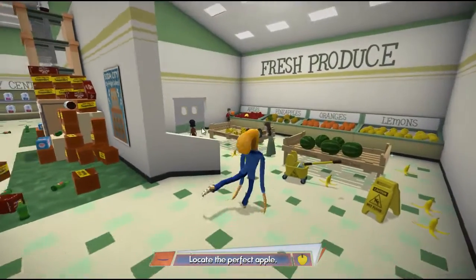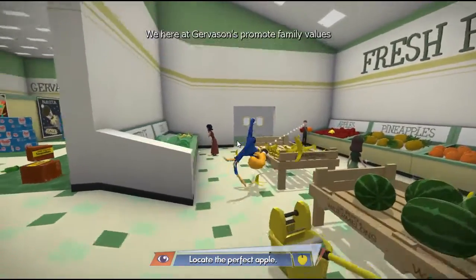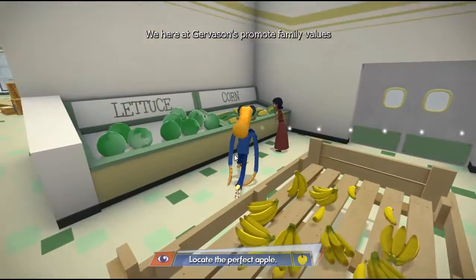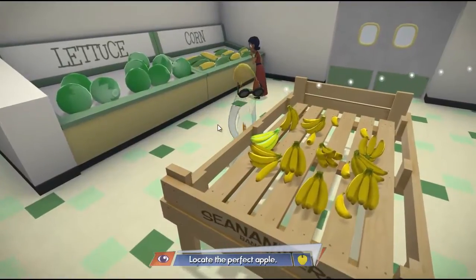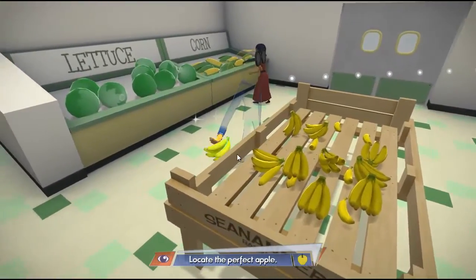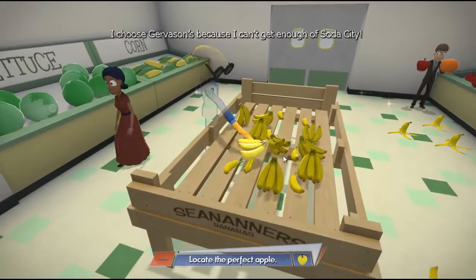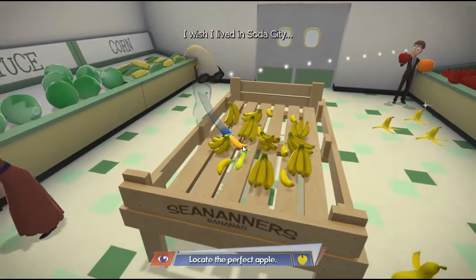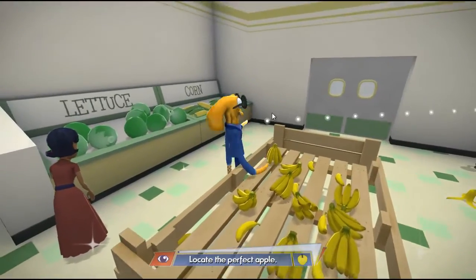Okay, so we continue on. What we need to do is somewhere over here. As you can see, the perfect apple is over there, the gold apple. Within this banana crate here, there's a tie. There it is. That's the banana tie. It's the third tie in this grocery store. So that's pretty much all we need to do.